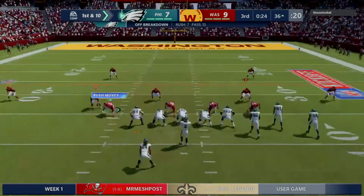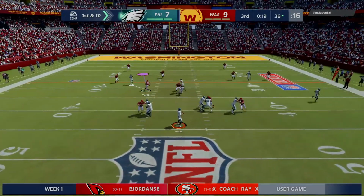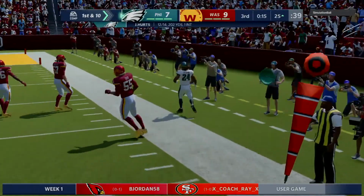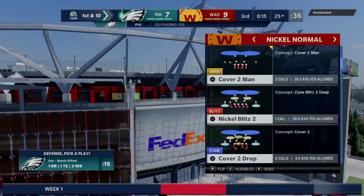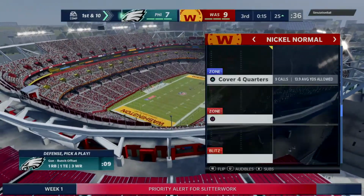So from the 36 now, 1st and 10. Throwing from the gun, it's Hurts. He's going to find his running back. It's complete. And he'll cross over out of bounds right at the 25. It's an Eagles first down on a gain of 11. First down, Eagles.